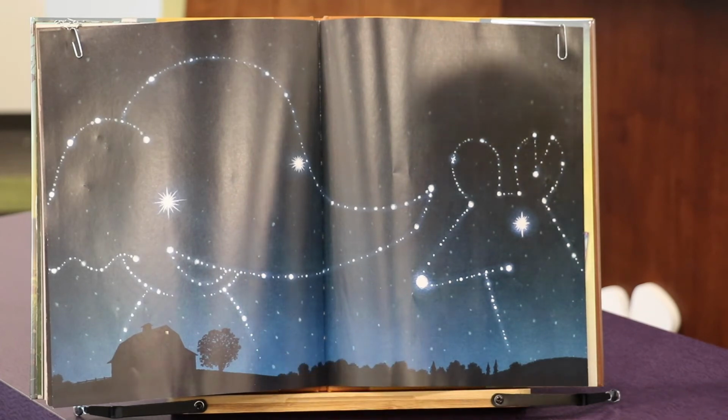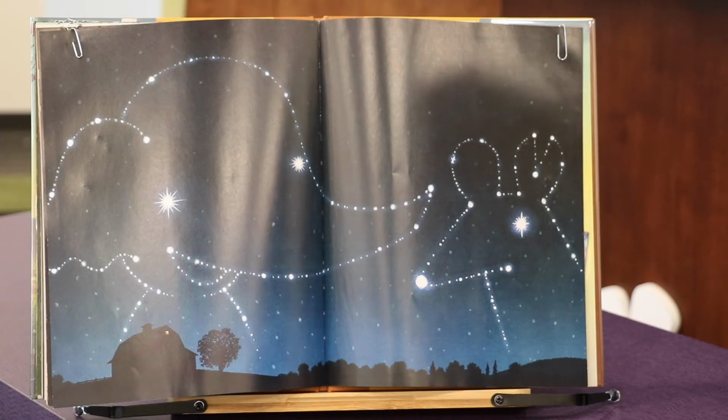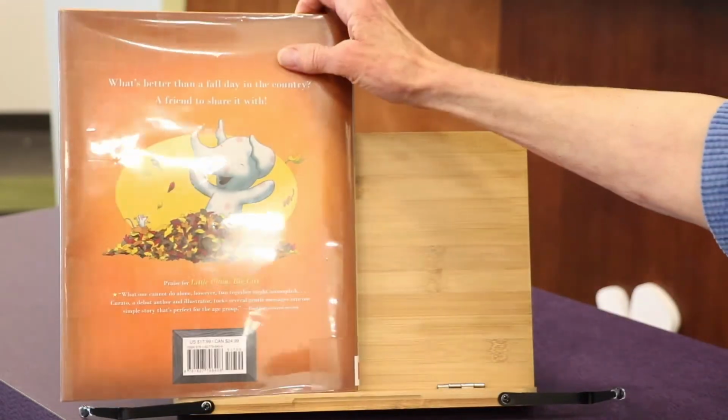And families and caregivers, a book will grow with your child, depending on how you read it. You could sing Twinkle, Twinkle, Little Star with a small child at this picture. Or you could talk about constellations with an older child and go out and look at the night sky. That was such a fun book. I'm going to put it away back here.